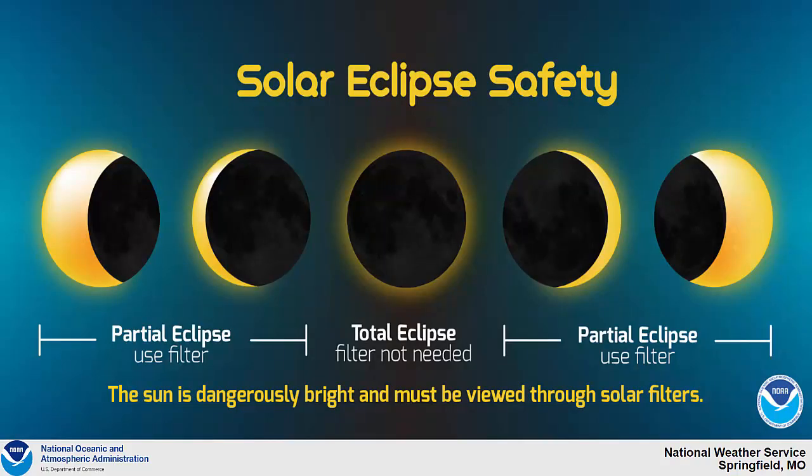What would a Weather Service presentation be without some safety information? When watching solar eclipses, it's very important for your eyes to be properly protected to avoid damage. The only time it is safe to look directly at the sun is when a total solar eclipse is at complete totality. If you're not in the path of totality, it will not be safe to look directly at the sun, even if it's mostly covered.